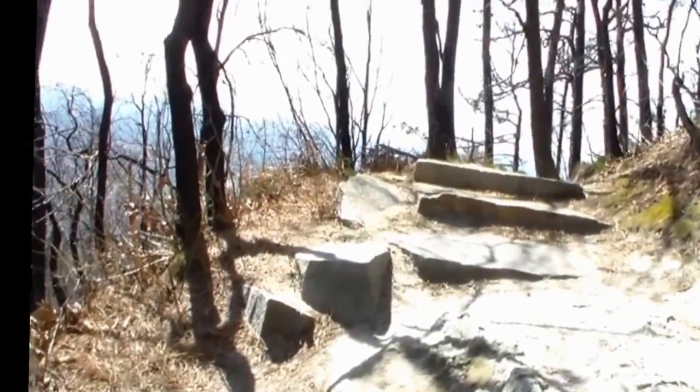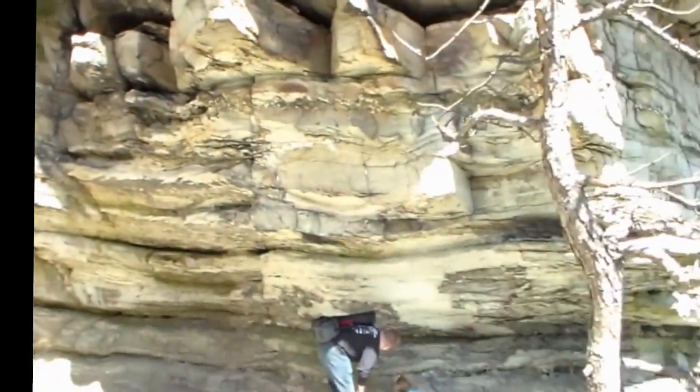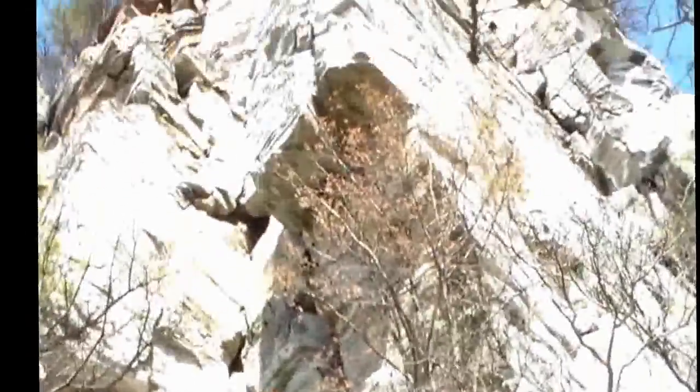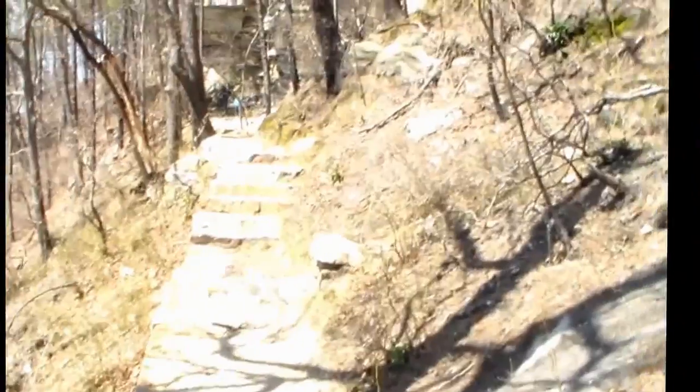Yeah, you're right. Oh yeah, look at that. Yeah, that's their home for sure. Are you ready to go on? Yeah, that was kind of neat. A little overhang there. Forgive me if you can't hear, the wind has really picked up on the side of this mountain. Like I said, we're still in the sun here.